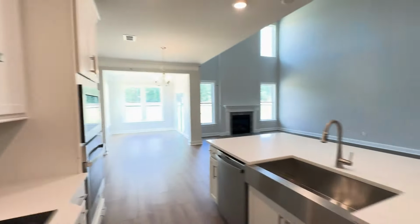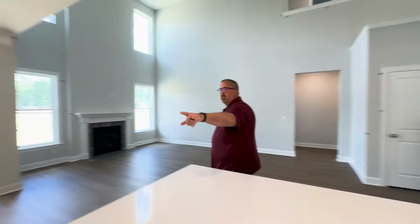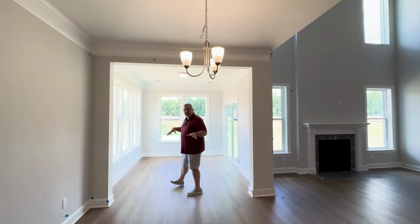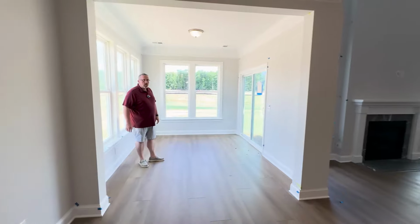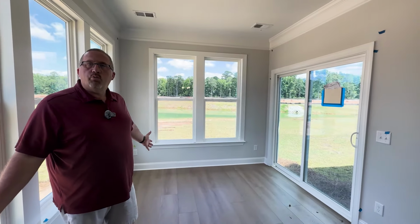You've got a reach-in pantry here, and then a microwave over an oven, right? And then check out this little sunroom. This could be your eating kitchen area. Well, the way they have the light set up here, you could do it right here and then have this be like a smaller sitting room. You could do either one. This could be a great reading room.